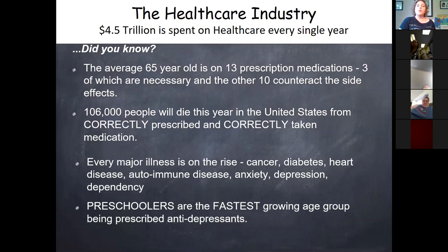So $4.5 trillion is spent on healthcare every single year. That number, this PowerPoint was actually made, I don't know, a year or two ago. It's probably way higher than that nowadays. The average 65-year-old is on 13 different prescriptions, of which on average only 3 are necessary, and the other 10 tend to counteract the side effects of the 3 that are needed.